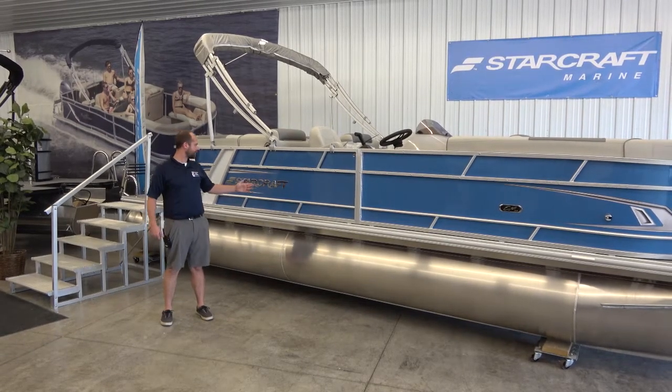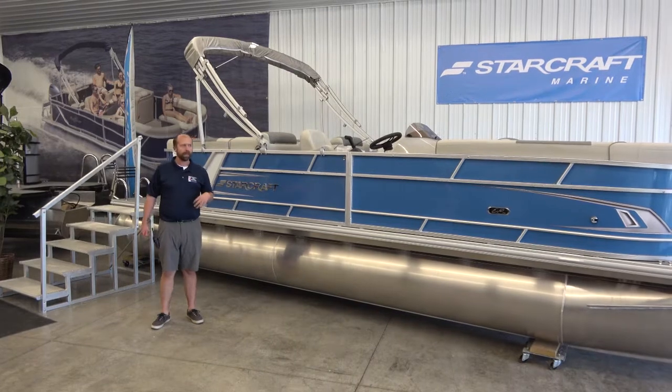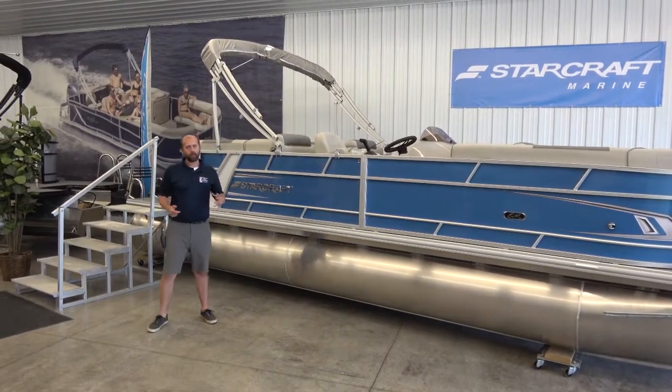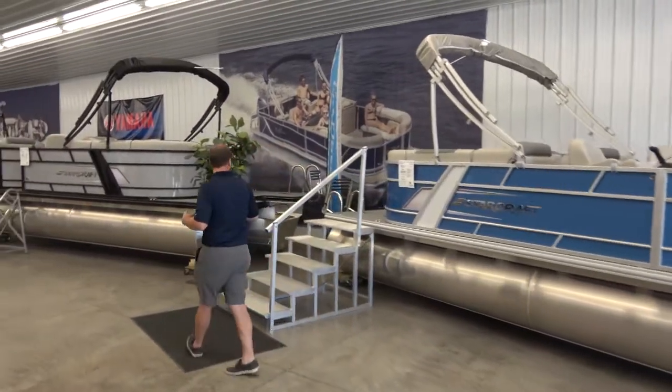What I have to show you today is Starcraft's EX24. It is a boat that can fit you and 12 of your friends on it for a weekend. Why don't you come on board and check out all of its awesome features.